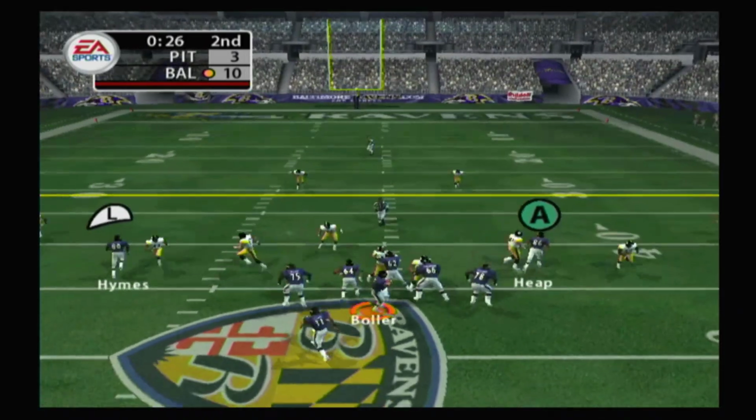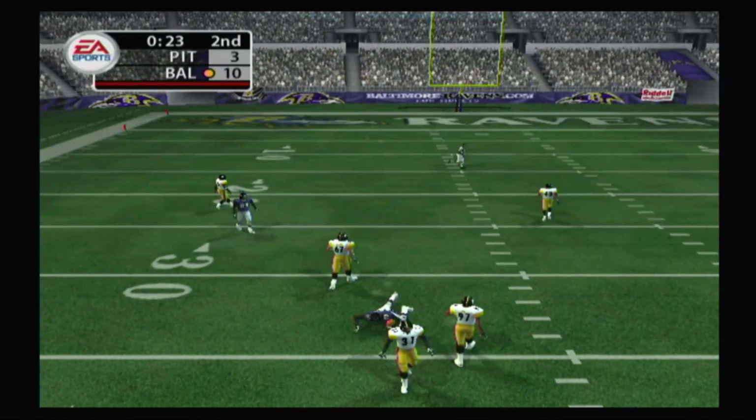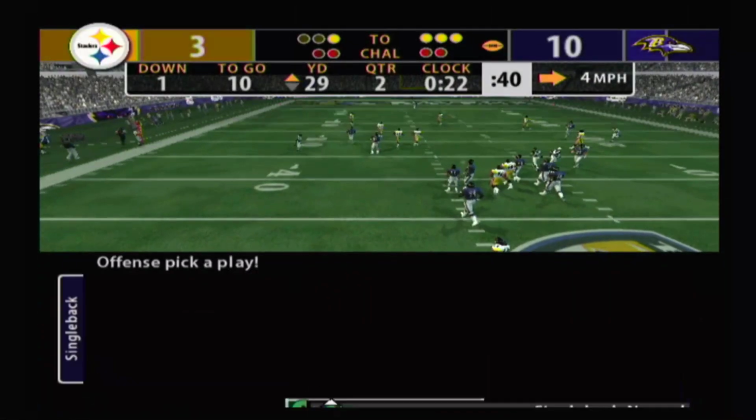The Steelers come out in a dime package. Looking downfield with the pass. Behind him, but he has it. Logan records the stop at the 29-yard line.